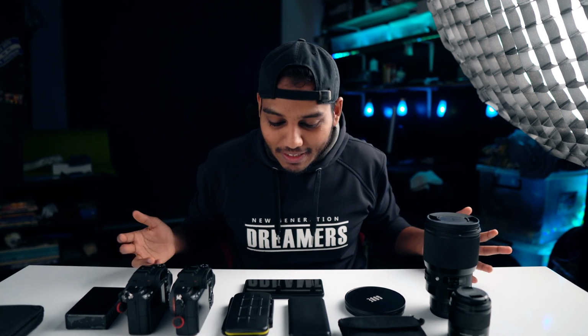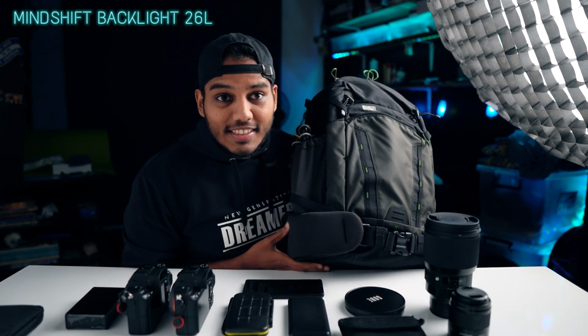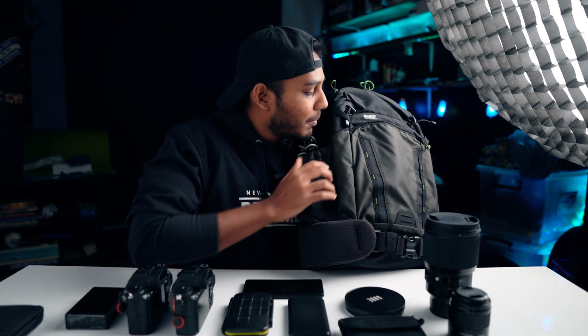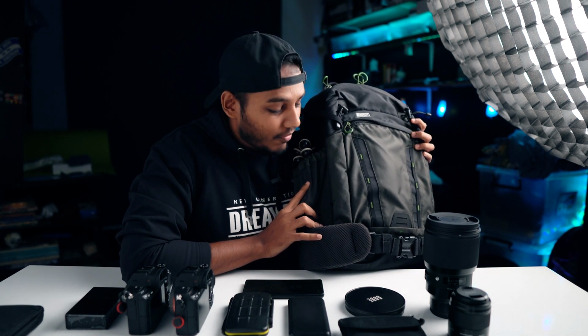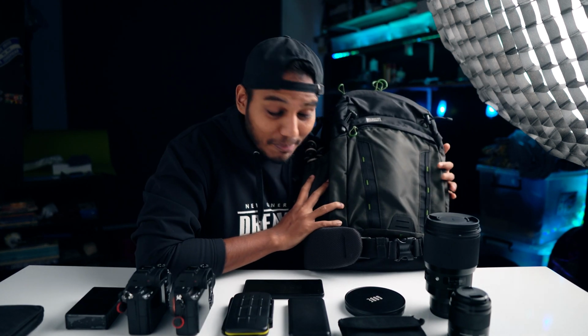To start off with, obviously, you need a backpack. Let me show you where all of these usually live. I don't know if you guys can see this, hopefully you can. So this is a Mindshift backpack. I think it's a 36-liter backpack. I got it around March 2018, so this has effectively been with me for a little over 2 years. Probably one of the best investments I've made.